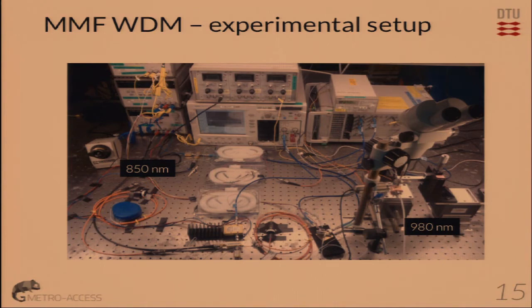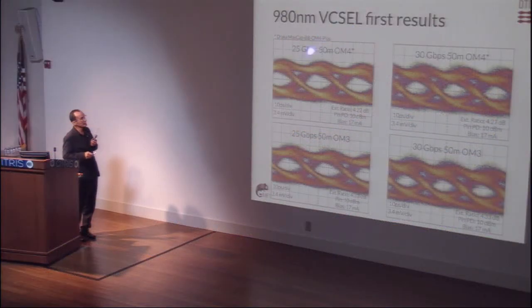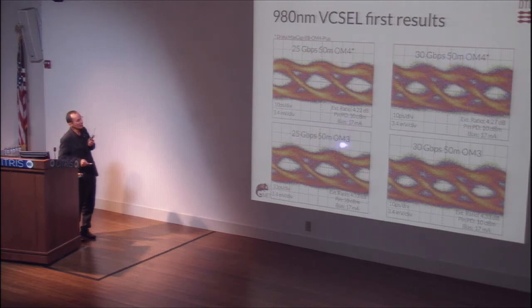So when we tested the VCSELs one by one, this is what you see. Nothing particular, nothing special in this case. What you should expect: 25G, OM3, OM4. OM3 here, OM4 here, and then we go a little bit higher in bit rate, this NRZ.